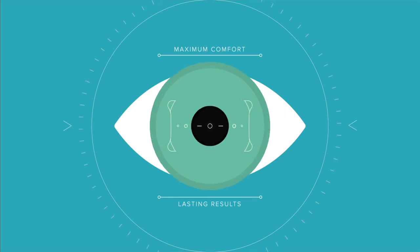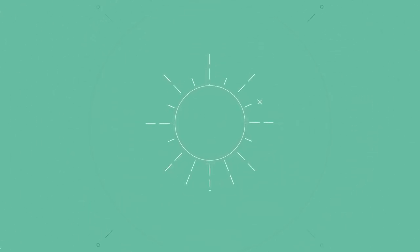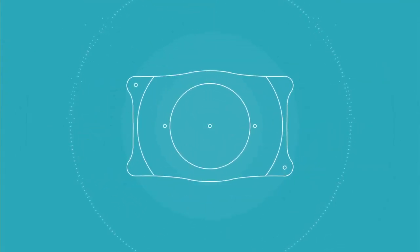lasting results. The biocompatible collamer lens material of EVO functions in harmony with your natural eye, provides protection from UV rays, and is completely removable should you desire future eye procedures. Also, the EVO lens is additive, does not remove eye tissue, and does not cause dry eye syndrome.